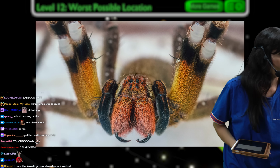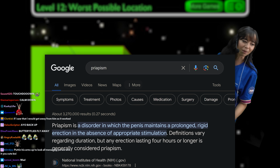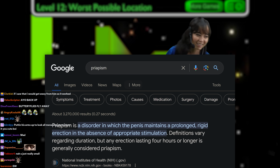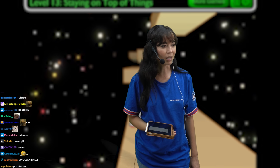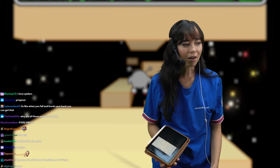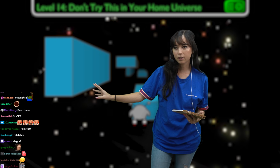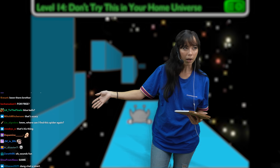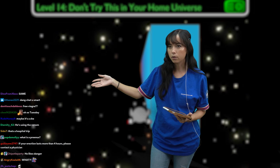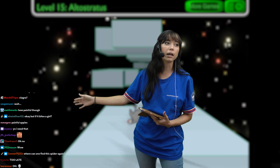Their venom contains at least 6 neurotoxic peptides, one of which causes priapism in humans. Does anybody know what priapism is? Wow, a lot of people know what that is. I'm actually surprised. I had never heard that word before. It's a condition that causes a painful erection for hours in the absence of stimulation. This is educational, okay? Yeah, their venom causes priapism. So one of the signs of being bit by one of these spiders is having a painful, long-lasting erection with no other stimulation. Humans can survive a bite from a wandering spider.